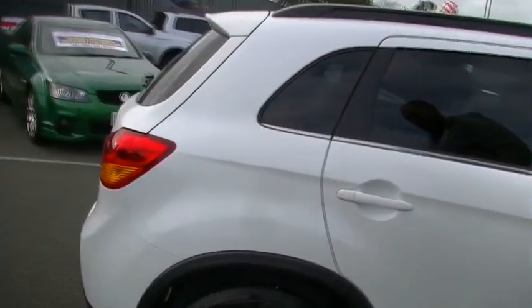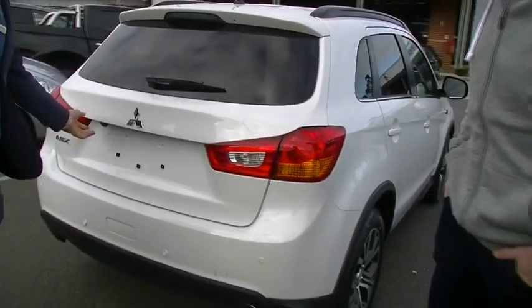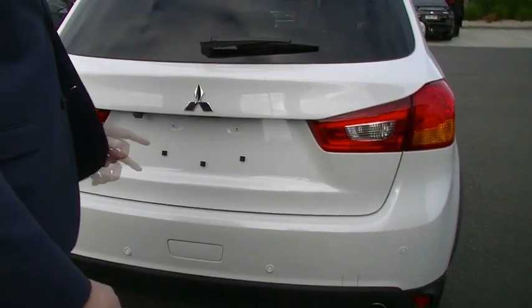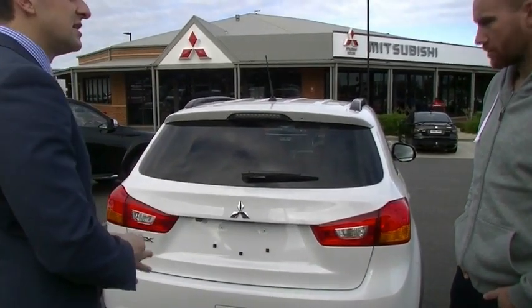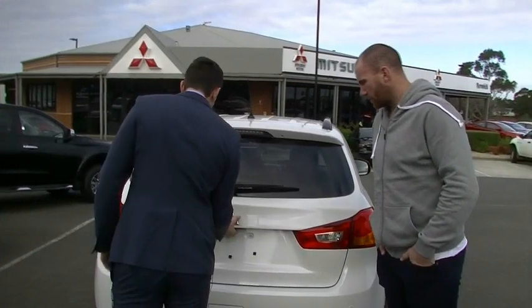Coming around the back, you've got rear parking sensors and reverse camera as standard, and I'll show you a little bit later on in the presentation that inside the car you've actually got a touchscreen display which gives you two green indication parking lines so that you can line yourself up when you're reversing back into a spot. Very good. Open the boot.